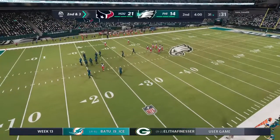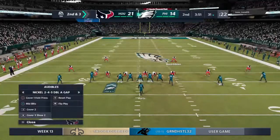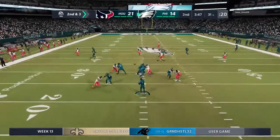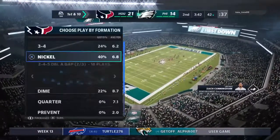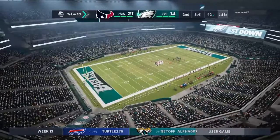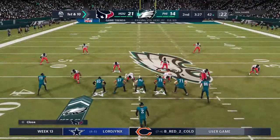2nd and 3. So they'll come up after the gain of 7 on a 2nd and 3. Now this time he'll look to throw. Sanders has it over the middle. And they get him down, but not before he takes it across the 40-yard line. 11 yards there, 1st down. 1st and 10 at the 42-yard line.